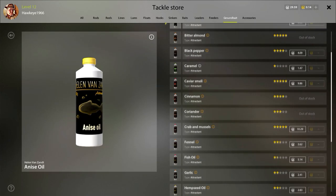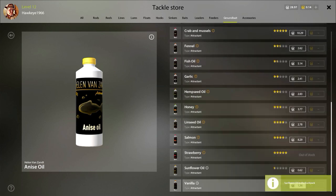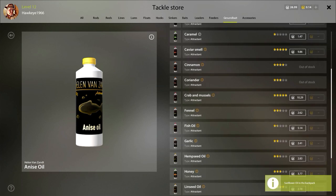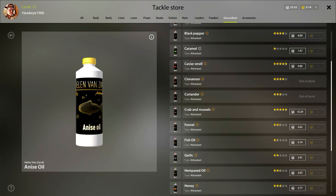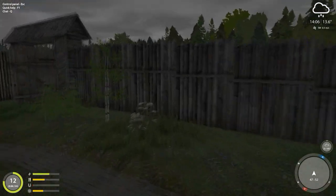I'm gonna grab probably some more of the sunflower oil. A little bit of vanilla because that's a popular one. And can I get the caramel? Let me get one more sunflower oil. And I think I can get caramel. Yeah. Now I can't quite make the carp ground bait, but I can get pretty close. So I might be making some of that here real quick. That should be all I need for now.